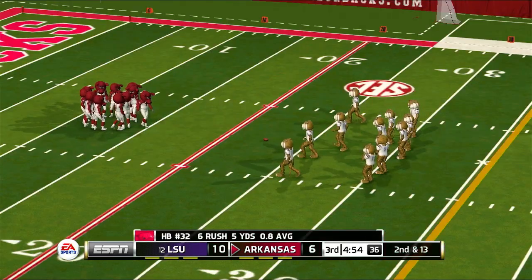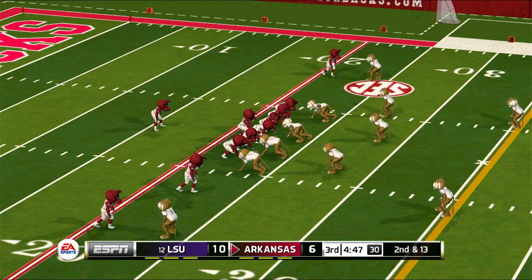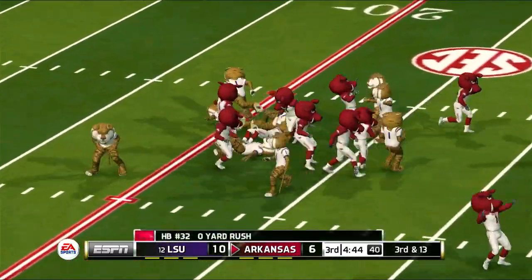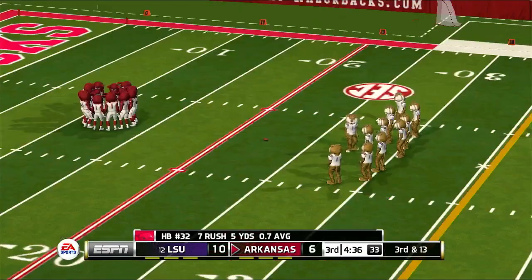From their own 22-yard line. It's second down. Run the middle and nothing there. No gain on the play. That'll make it third and 13.